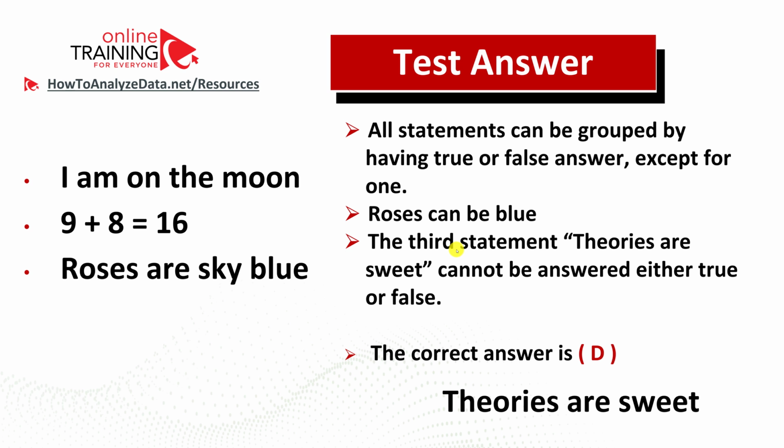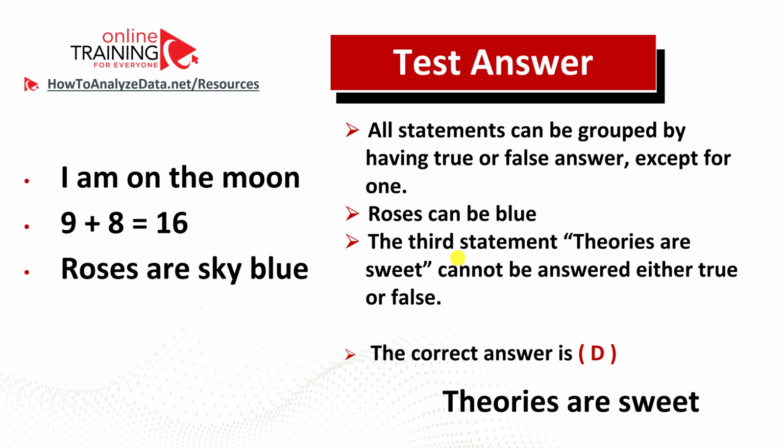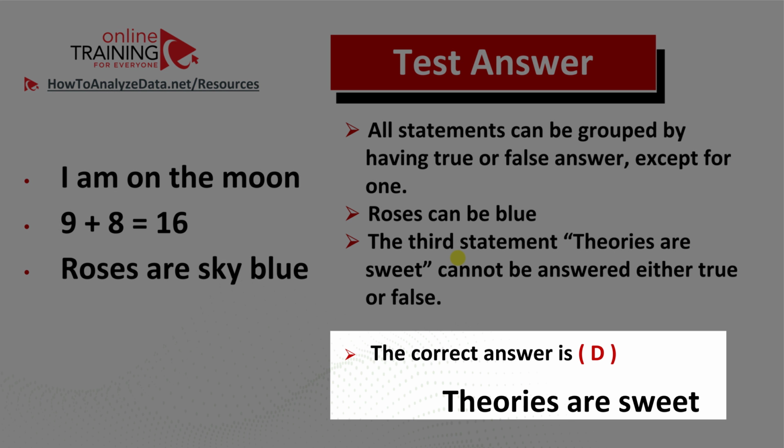This way, we've identified that the 3rd statement presented, which is theories are sweet, cannot be answered either true or false. This is why this statement stands out. So the correct choice here is answer D, theories are sweet.